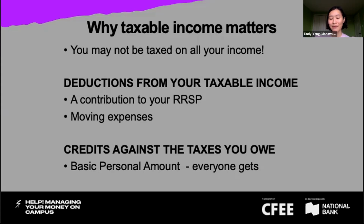Some other examples of deductions you can claim include moving expenses if you had to move more than 40 kilometers to take a job, and also childcare expenses for children under 16 years old. So definitely make sure to keep track of all your receipts when you move, because you can use that on your tax claims later on.